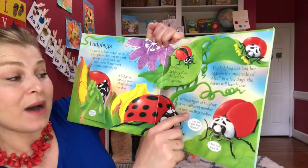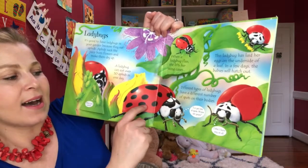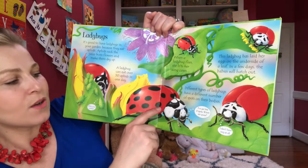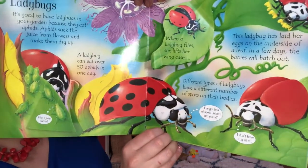Different types of ladybugs have different number of spots on their bodies. I've got a lot of spots. Where are yours? I don't have any.